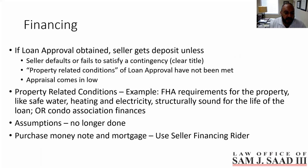Okay. So if the loan approval is obtained, then in pretty much any case, the seller gets the deposit unless the seller defaults by failing to provide clear title, or there are property-related conditions of the loan approval that have not been met, or the appraisal doesn't come in. So property-related conditions could be like FHA requirements for safe water, heating, electric, structural soundness for the life of the loan, or condo association finances. Those appear to be property-related conditions.